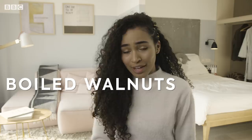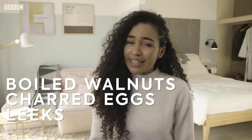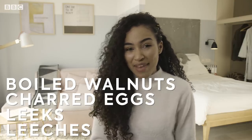Hair dyeing was as common as it is today. After the conquest of Gaul, a country that comprised France, Luxembourg, Belgium, and parts of Germany, blonde hair became popular. Before that, darker hair was desired. For darker dyes, the combination included boiled walnuts, charred eggs, leeks, and leeches. This was left to ferment.